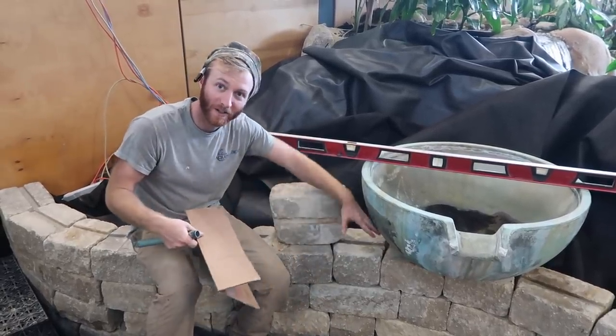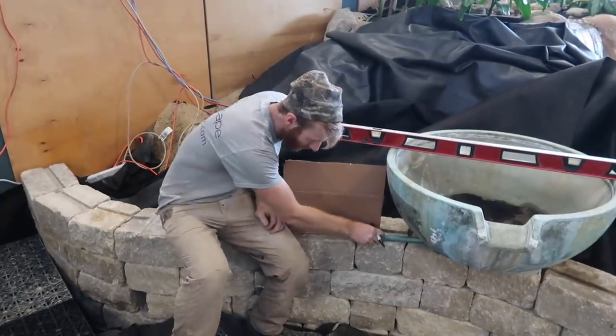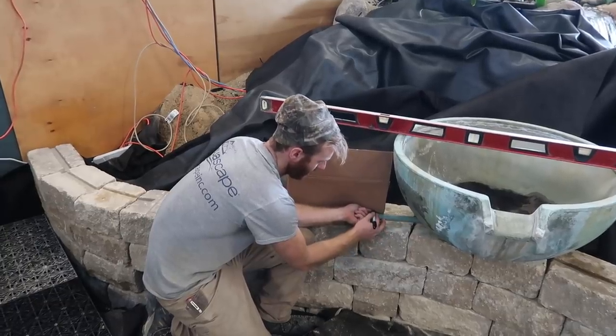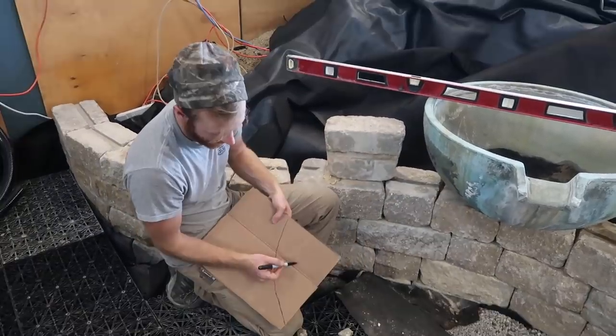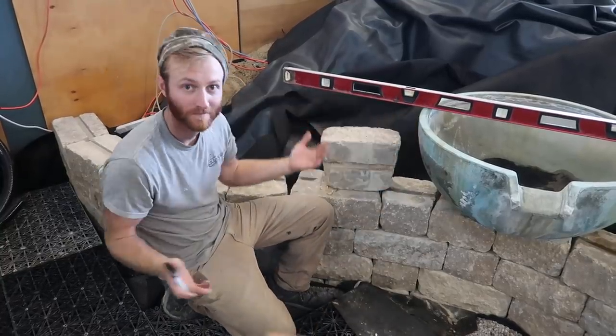It's so hard to cut this shape if you're just guessing at it. I get something that's long enough to reach all the way under this bowl, and then I just keep it at the same level. That should give me a pretty cool shape of what that bowl is. I'll cut this section out, and then I'll have a cut line for all my bricks going up from there.